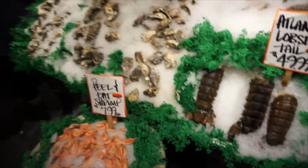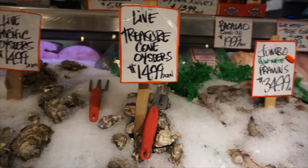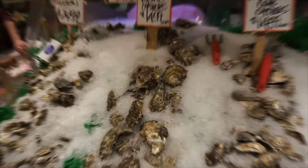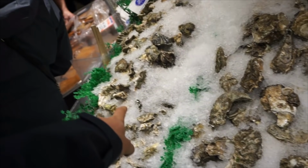I live on the East Coast. That's massive, huh? The big, they're about a pound and a half a piece. Big lobster tail. Yeah. That's some oysters, lots of different oysters. Wow, these ones are massive. That's a big oyster right there. These ones are pretty small comparatively.